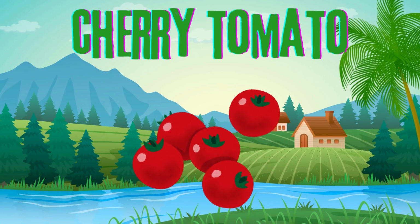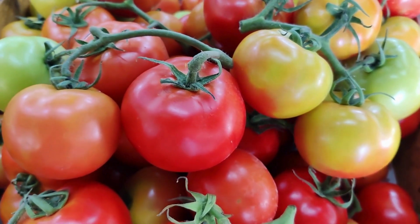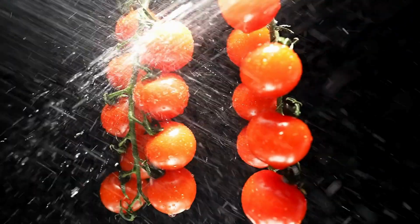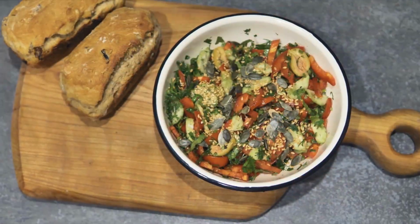Check out these adorable cherry tomatoes. They come in all sorts of colors, from red and yellow to orange and even purple. Cherry tomatoes are juicy and sweet, perfect for snacking or adding a burst of flavor to salads.